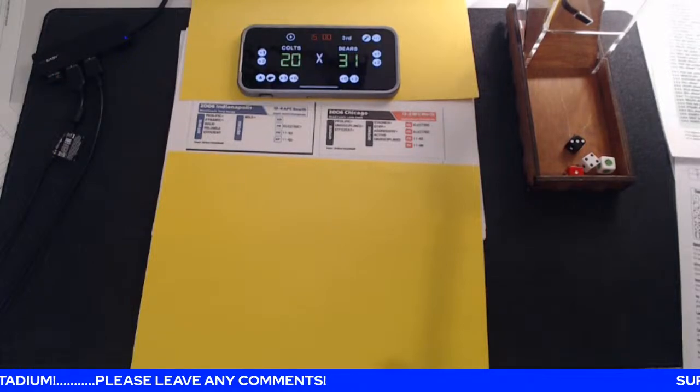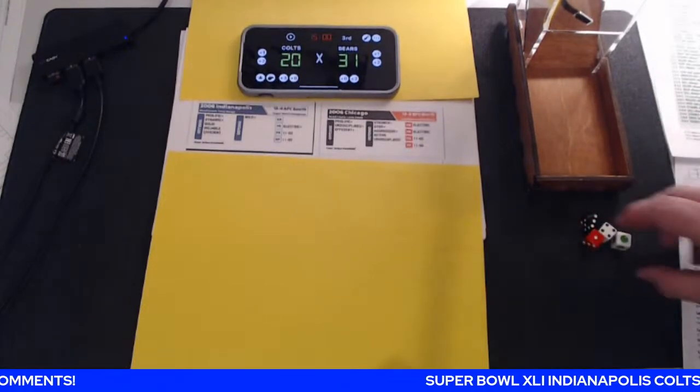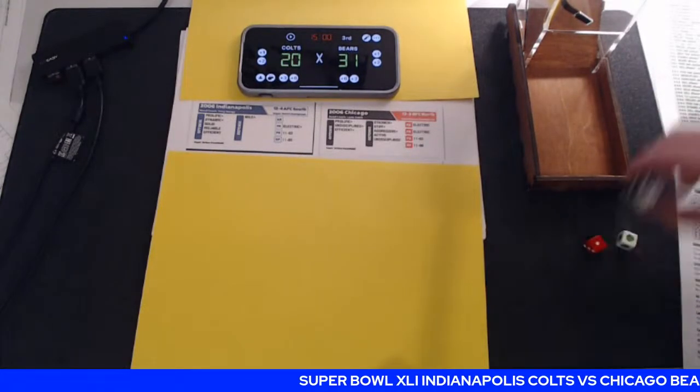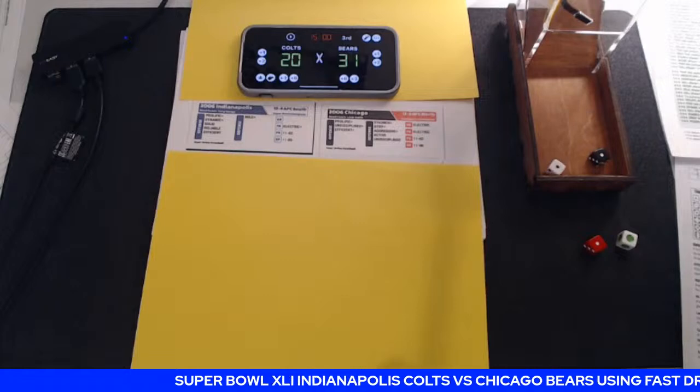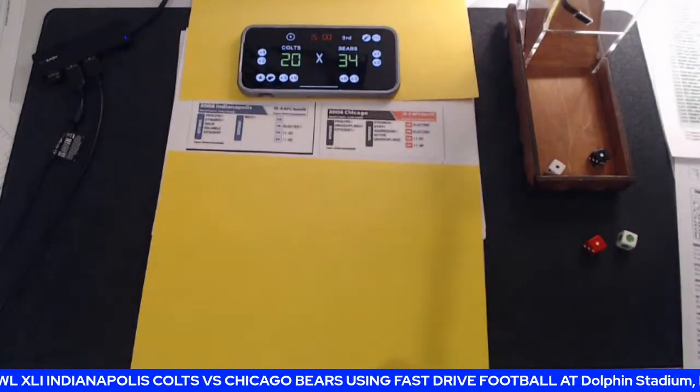I don't think the Colts wanted that. They're already down. This will make it a 14-point game here. And it is good. The Bears. Sure. Field goal is good.